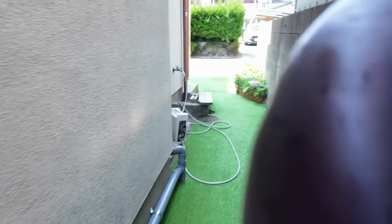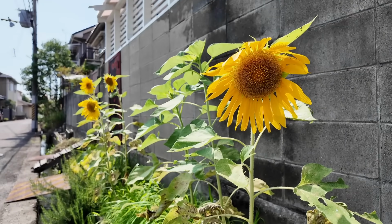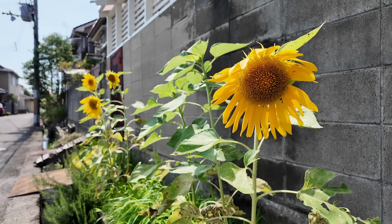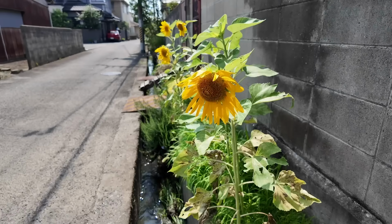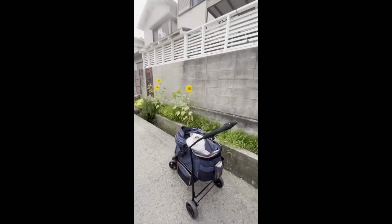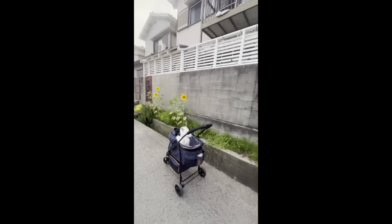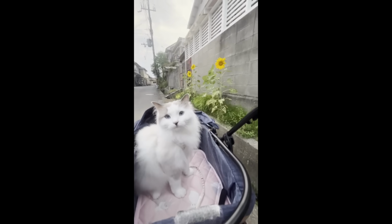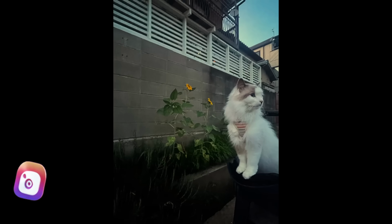Now I want to show you out the back of the house. I planted these sunflowers at the start of spring, and look at them now. In the afternoon or morning, depending on the heat, I've been taking Millie for a little walk out to check out the sunflowers. This is the drain that is used to fill the rice fields. Normally it's dry, but at the moment they're filling the rice fields with water, and that's why the water is flowing. Millie is my little Instagram model.